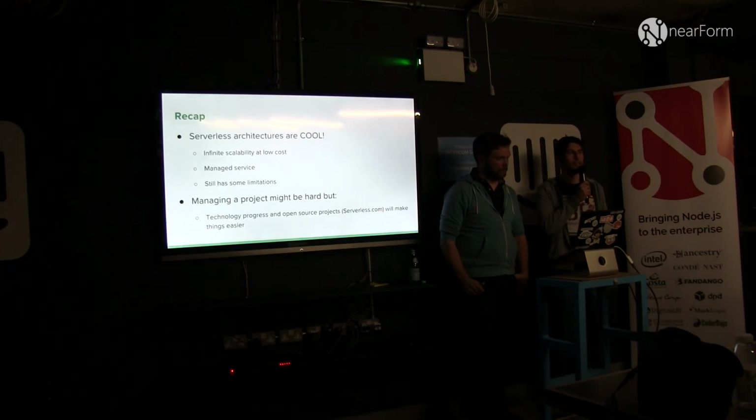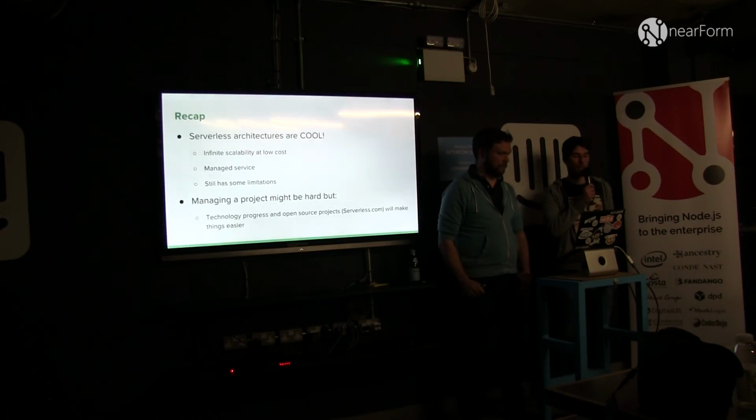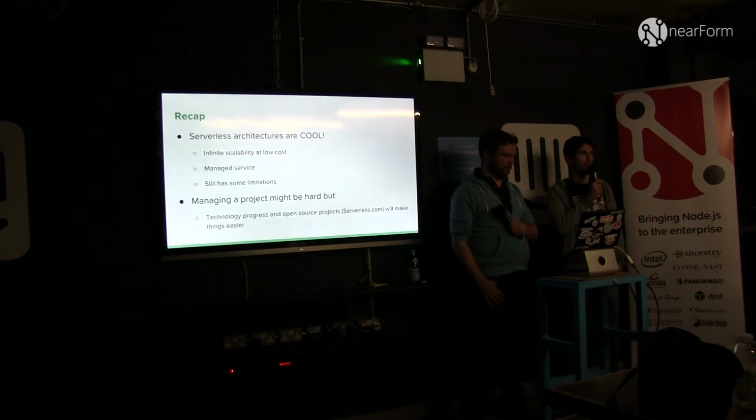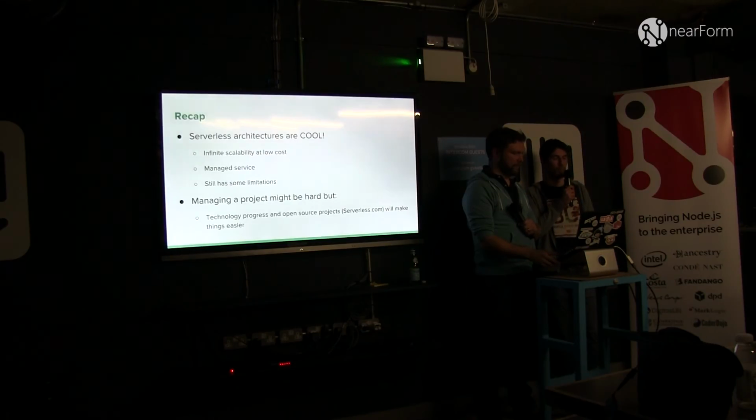The issue is that there are still some limitations, so you can get started very easily, but as soon as your architecture gets complex, you will hit some walls and you need to figure out your own solution. Managing a project that is getting bigger and more complex can be hard, but at the same time we are seeing that there is a lot of effort on the community side to get things smoother. So we really believe that the developer experience is going to be improved in the following years. So we will say it's definitely a technology and architectural approach to invest in for the future.